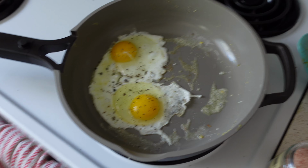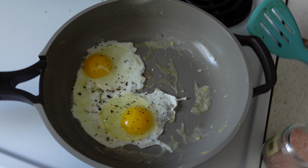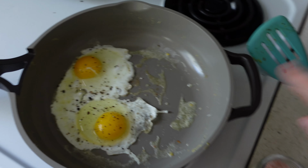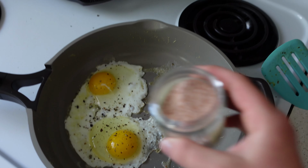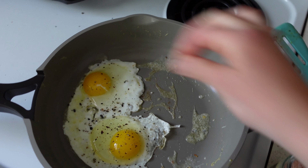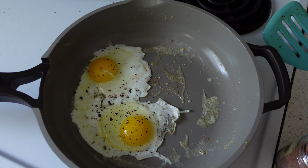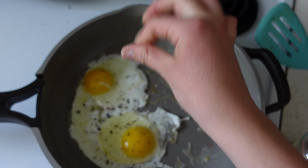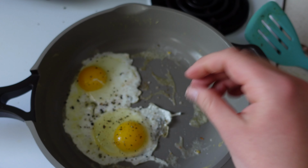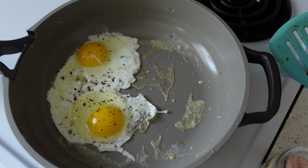While my bread is toasting, I've got 2 eggs cooking up over here in my lovely Always pan. I always want to grab this handle, but it's hot, don't touch it. I put a little pepper on them. I have my pink sea salt. The thing about pink and gray sea salts is they contain minerals other than just sodium. So when you get them in that form, you're getting a little extra boost of those minerals as well.